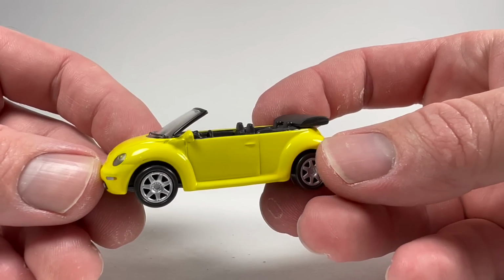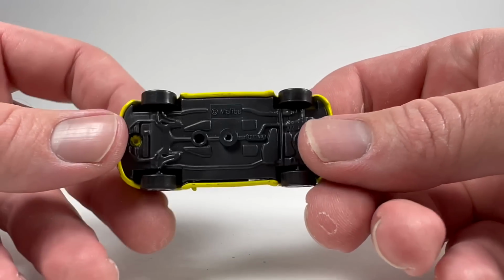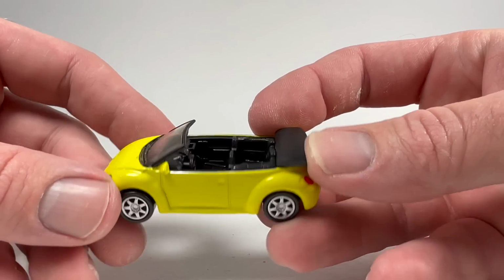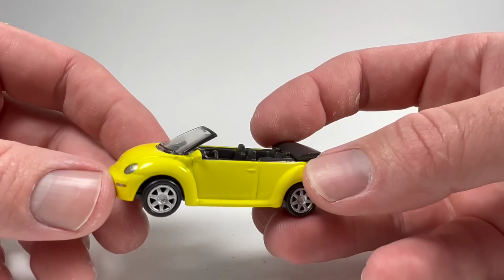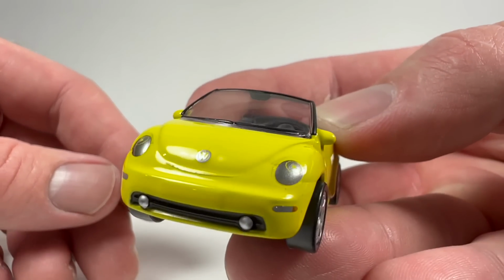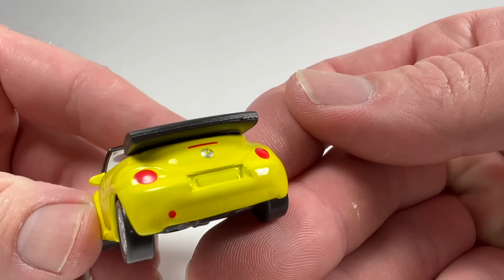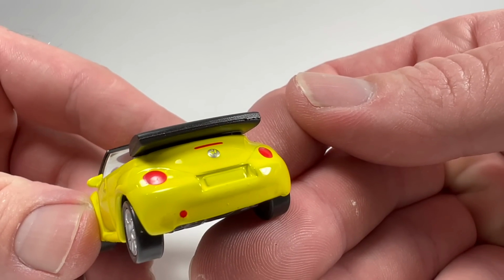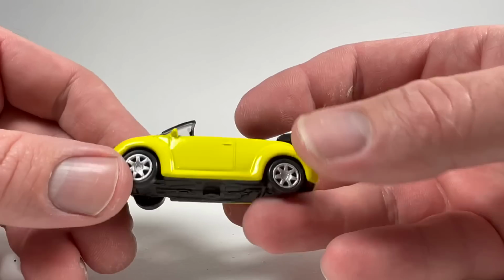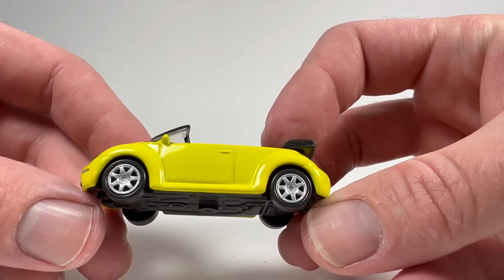And the weird thing about this is they will vary in what they have. Some of them have rubber tires, some of them have inserted headlights, taillights, some of them have plastic, some of them, it's all different. This casting has just silver, real basic painted details for the headlights, real basic, just painted whatever for the tail. It's kind of a lazy casting. And then it has plastic wheels.